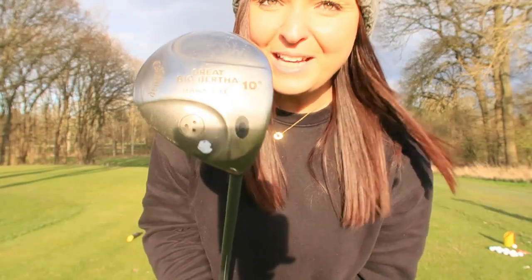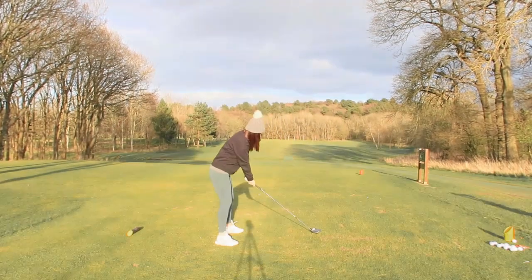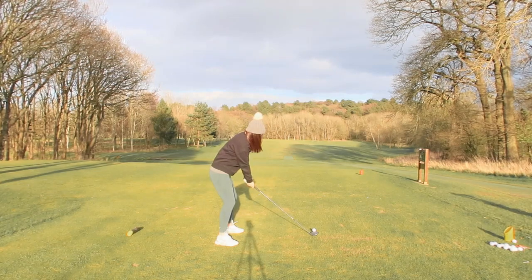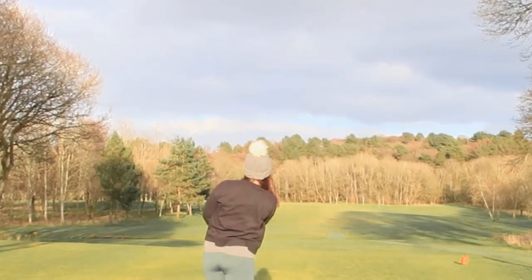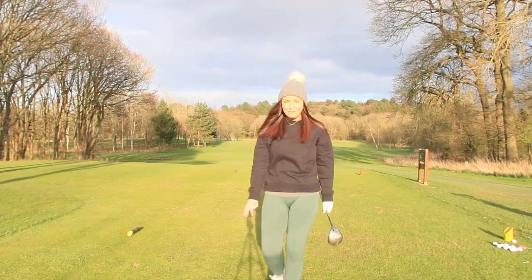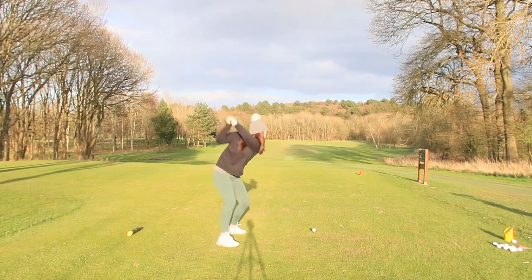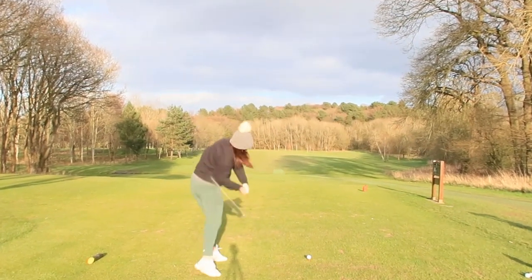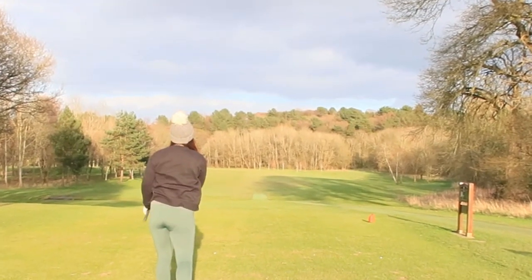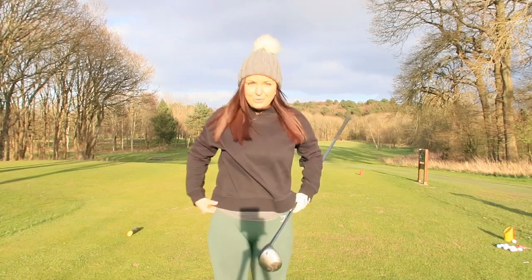So the first driver up is the Callaway Great Big Bertha. I'm massively surprised by that. That was so straight and it actually felt quite good. So that's 2 pretty decent balls there. The second one was slightly off the toe.